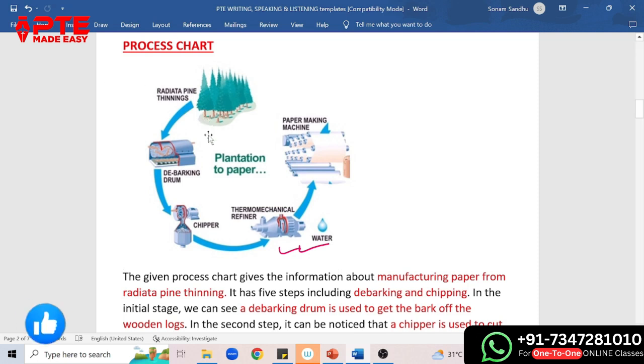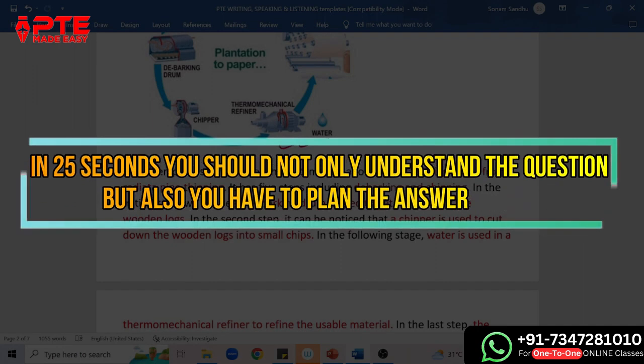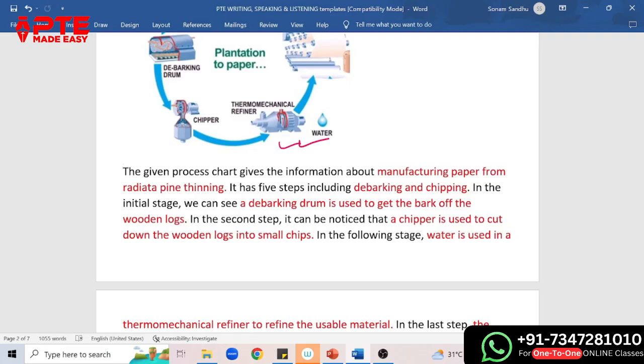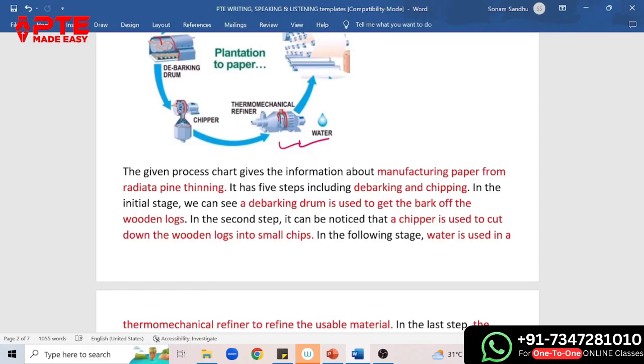This is the way we are going to incorporate any template, and with the help of this template you can easily prepare any describe image question in just 25 seconds, because here you get only 25 seconds, and in 25 seconds you need not only to understand the question but also plan and prepare the answer. So please focus on incorporating the template, it is going to help you a lot.